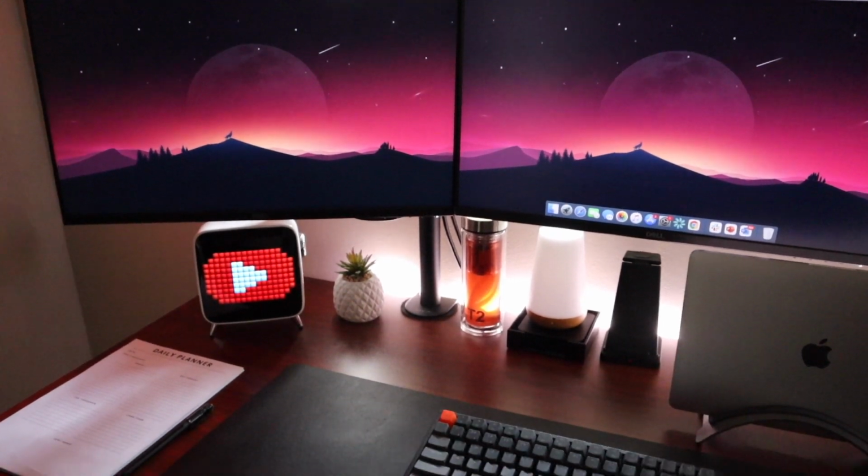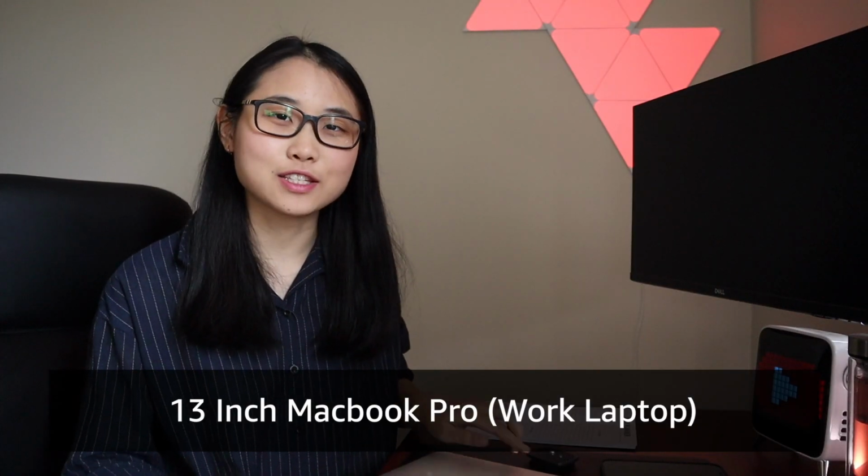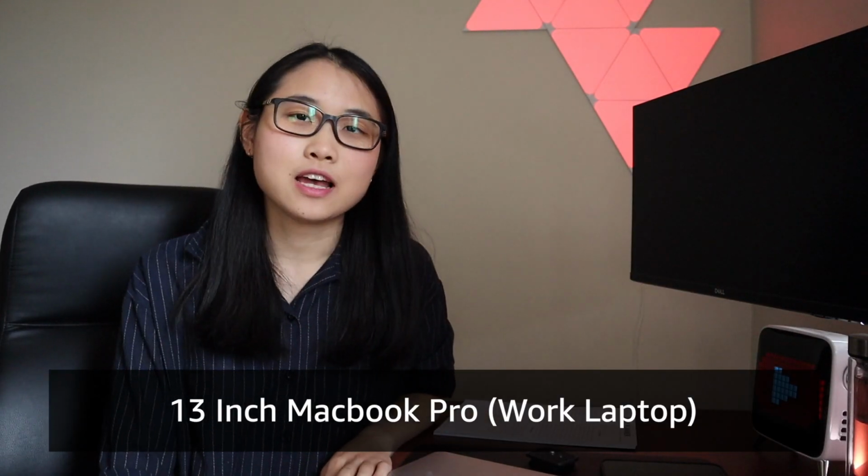Now let's move on to what I have on my desk. So to power up my workstation, I use this MacBook Pro, and this was sent to me by work. So I use this for my day-to-day tasks, editing videos, and just everything work-related. I also have a personal laptop that I use for everything non-work related, like watching movies, playing games, all that. And if I ever want to switch between the two, I just plug it in the monitor and I'll be able to use that instead.